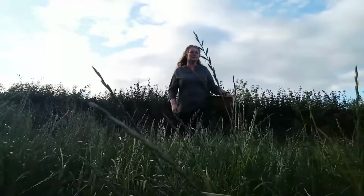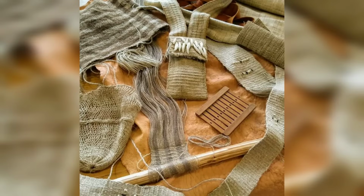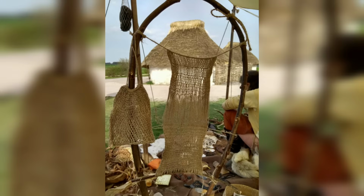Hello, I'm Sally Pointer. Interest in prehistoric textiles is at an all-time high at the moment, and it's becoming more apparent as more research is published that although many surviving textile examples are in cultivated flax, people certainly hadn't stopped using wild resources as well.